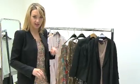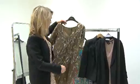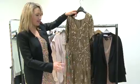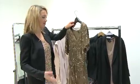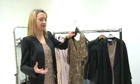A few more dresses here that we think could benefit from the jacket treatment. You see here, really pretty, but it's a little bit boho, and I don't necessarily mean that in a good way at the moment. But if you put a black jacket over the top, it makes the whole thing look a bit sharper.